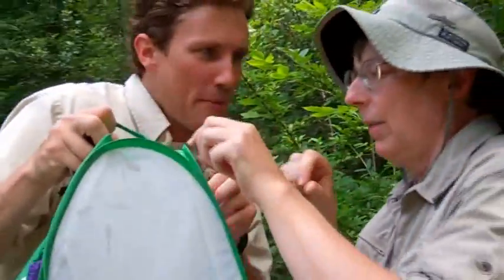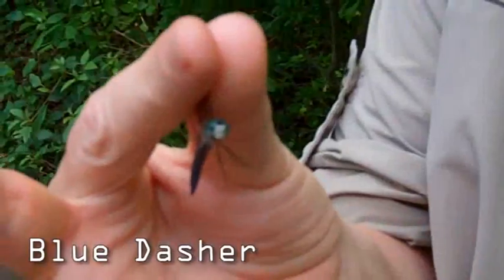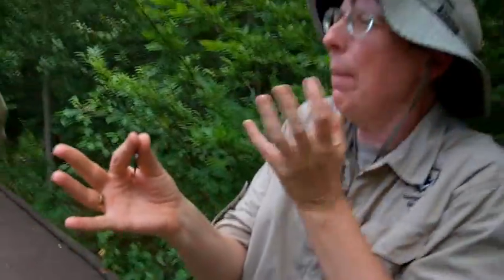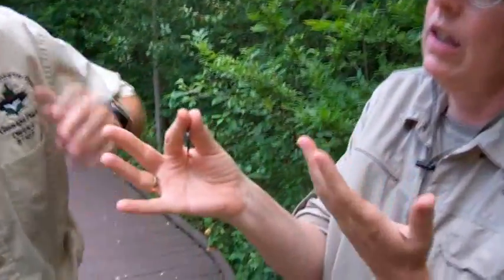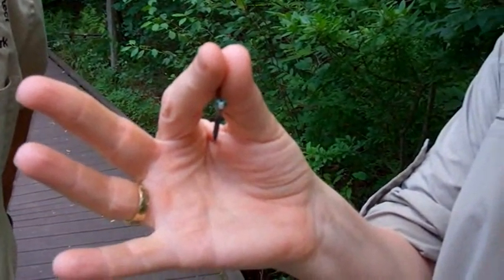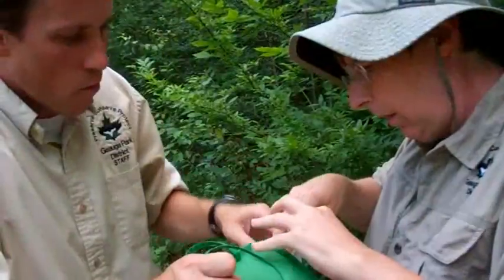Why don't we pull some out and show them at home what we found. Do I see a blue dasher in there? Check out those eyeballs. They're like aqua. There's all kinds of depth in there when you look at them head on, and it's got that pretty white face. This is a common dragonfly that likes to dash around the edges of ponds. Should we let it go? Yeah, 3, 2, 1. See ya. It's off.